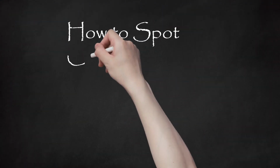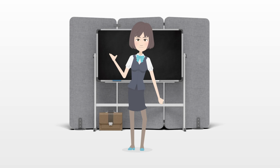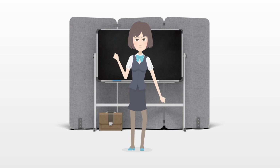How to spot contact dermatitis symptoms. Have you developed a sudden rash? Is it itchy, inflamed, and blistered? You may have contact dermatitis.